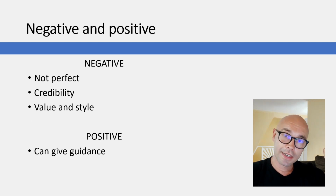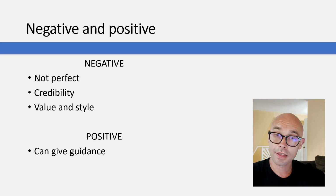This is a controversial topic. There's many people that don't agree with the 100-point system, and there's people that think it's useful. Negative sides are it's not perfect. Wine is judged and scored by humans. We are imperfect, to say the least, and it's not like putting information in a computer and then you get a score.